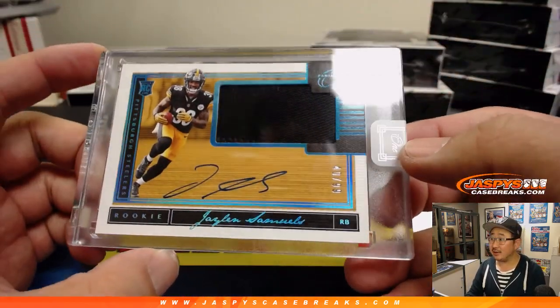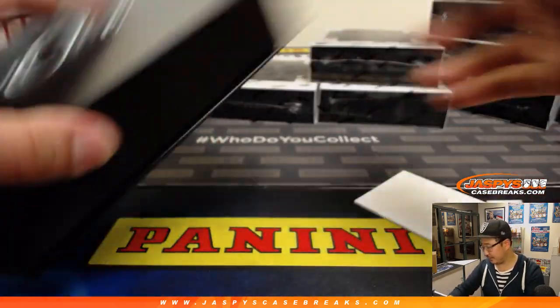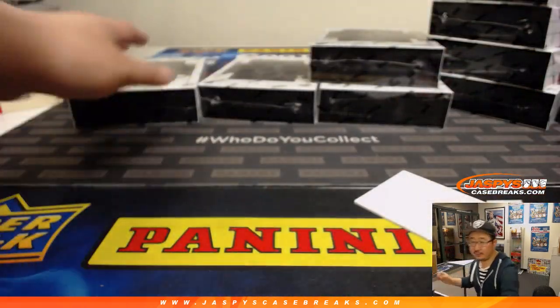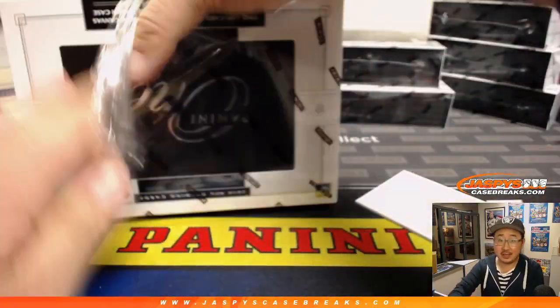All right. Next up is Steel Curtain with a Steeler. Jalen Samuels, 40 out of 99. Next box.